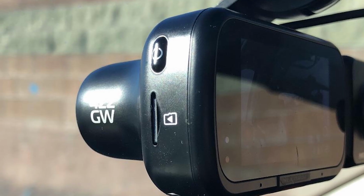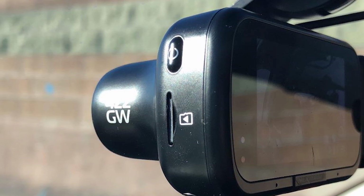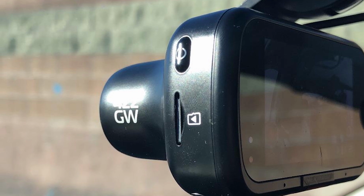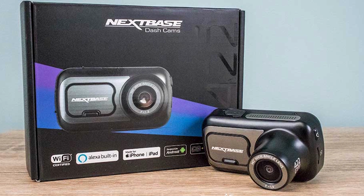The 422W has an amazing safety feature. In the event of a crash, the dashcam can instantly alert emergency services, including your current GPS location. For peace of mind, this dashcam might be worth it just for this reason.